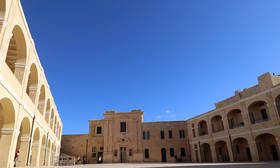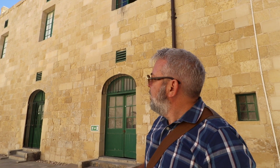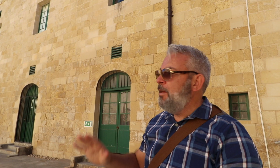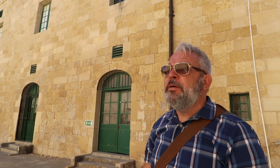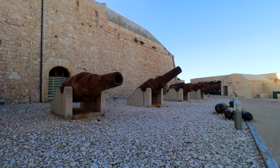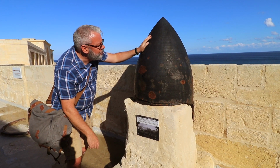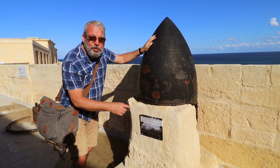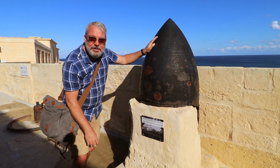It's interesting, but it's been renovated heavily since the film. The main courtyard over there is really clean and all the brickwork's been done. On a more serious note, the fort is home for the National War Museum of Malta. This is the remains of a 2,000 kilo bomb which fell on the fort in 1940.